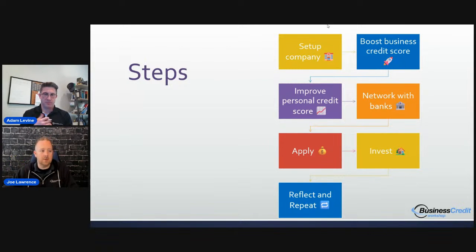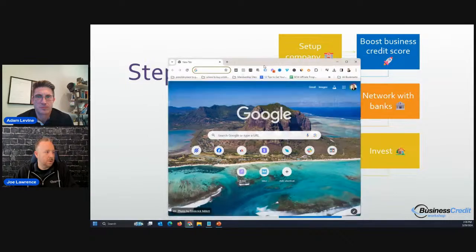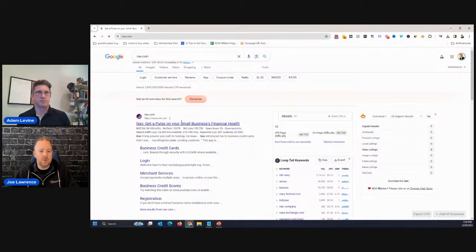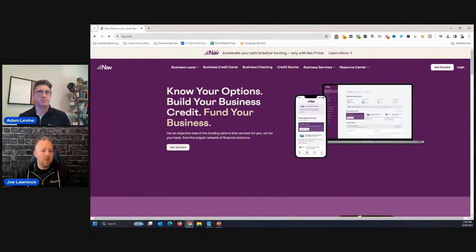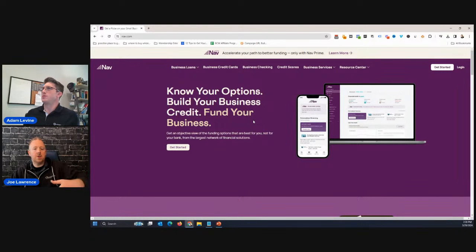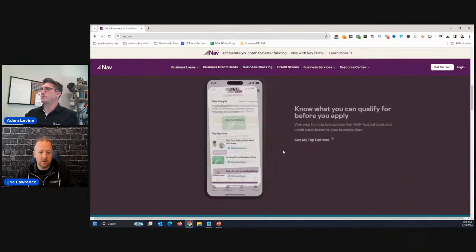Step 2 is to boost your business credit score. For this, I'm going to bring up a browser here. There are different services that you can use to boost your business credit score. This is called NAV. This is what you need, Adam, if you don't have it yet. Go get this NAV Prime account. It's I think 50 or 60 a month, and you need one per company. That's why I say usually start with two, so you have two subscriptions. This will do two things. It's going to boost your business credit score, and it's also going to allow you to check and monitor your business credit score. So you need to have a NAV account, and it's NAV, just like we're seeing on the screen here.